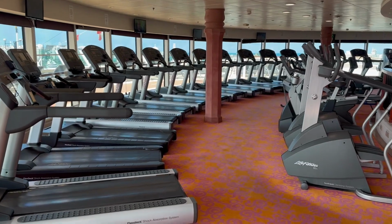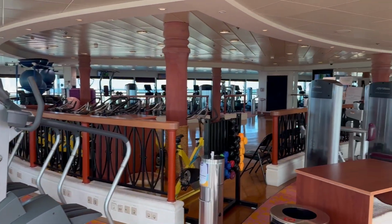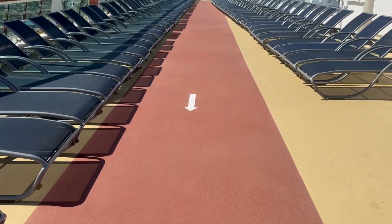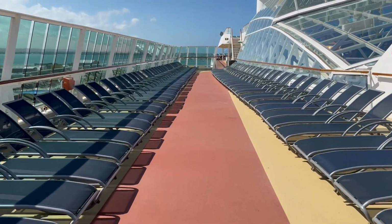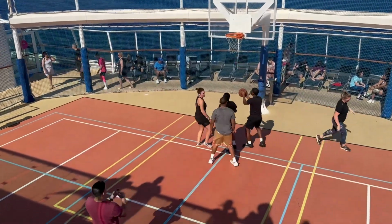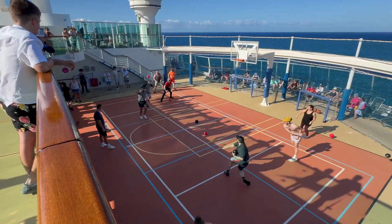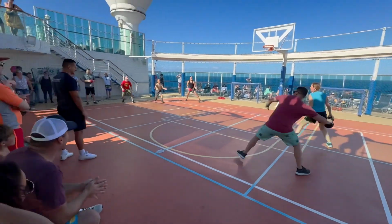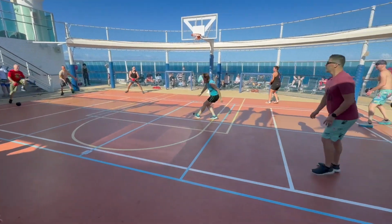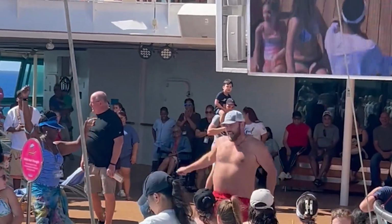There was also a gym on board with great views of the ocean. Pretty common for most cruise ships to have a gym. Also, there was a jogging track, in case you needed extra steps. Some other things to mention, there were different competitions that members of our large group participated in. We had a team compete in a 3-on-3 basketball tournament. Several of our group were in a dodgeball tournament. And there was a belly flop competition, with a few from our group participating.